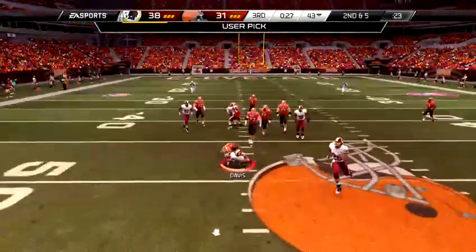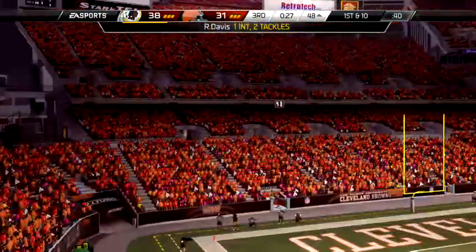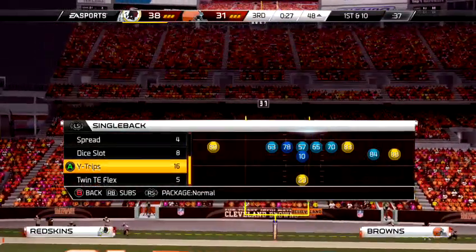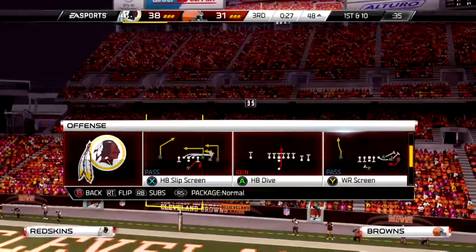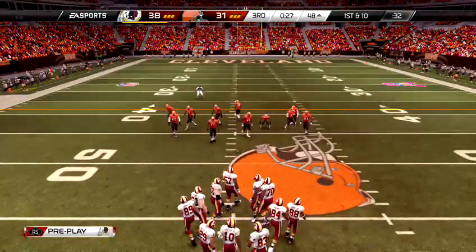That's an interception. Linebackers nowadays are so talented. They can just do everything. They're strong enough to stop the run, but how about this interception? Good job, good reading of the quarterback, and a nice catch.